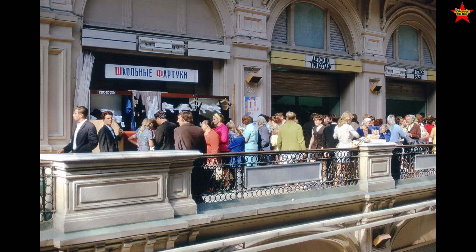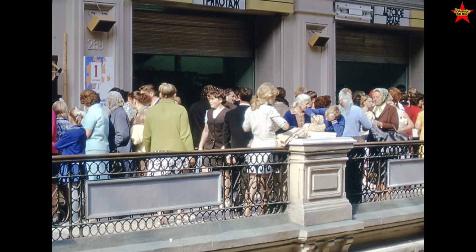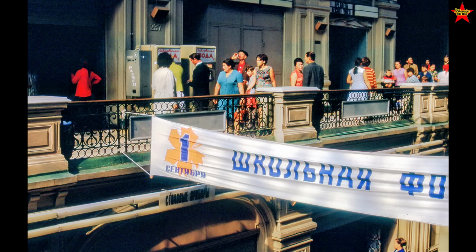And here's the photo taken across the opening, and it says школьные фартуки, school aprons, and a bunch of people in the line trying to buy one. If you generally look at the people, there's only one female that looks like she's dressed pretty sharp. There's the girl in white next to that square column. Another great shot. Here we get a time reference.